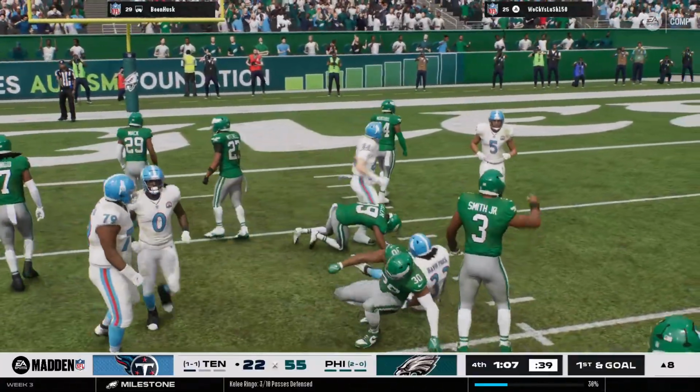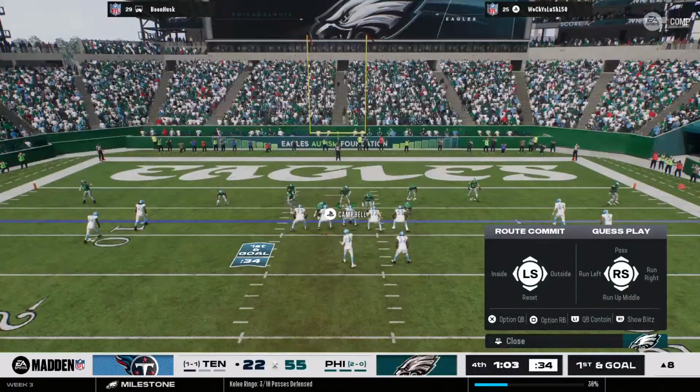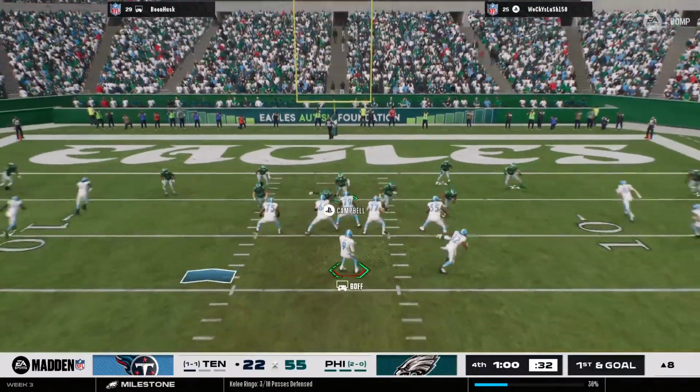And the Titans are going to have a first and goal as he's taken down at about the 8-yard line. First and goal at the 8-yard line.